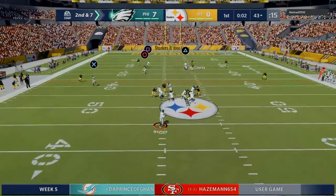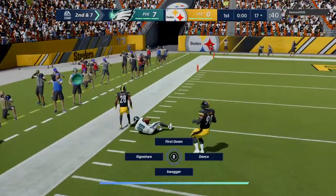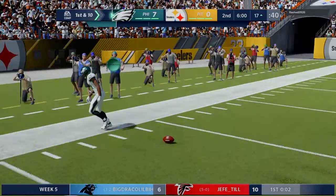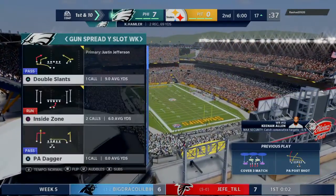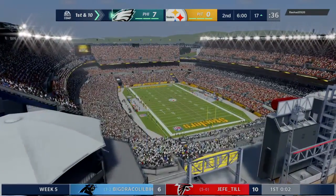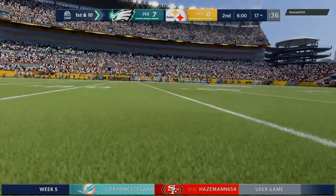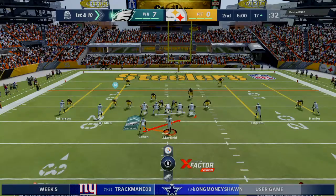Mayfield off the play fake. This is Hamler on the receiving end. And they'll wind up getting this one all the way down inside the 20. After one, 7-0 on EA Sports, Steelers, nothing. So from the 17 now, here's a 1st and 10.